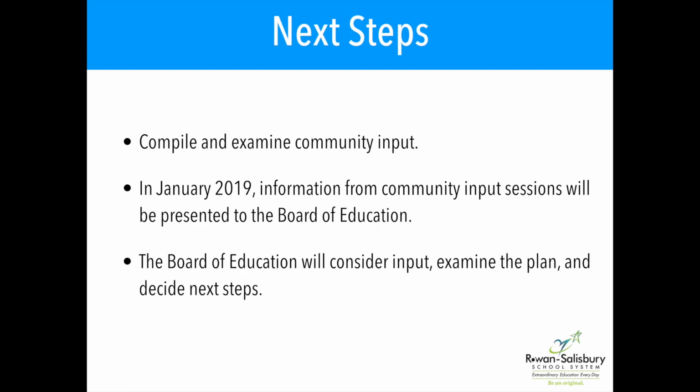For our next steps, we would like to compile and examine all of our community input. In January of 2019, information from our community input sessions will be presented to our Board of Education. The Board of Education will examine the consolidation plan and consider all of our community input and then decide our next steps. Rowan Salisbury Schools Administration will request that the board take action on the recommendation as soon as feasibly possible.